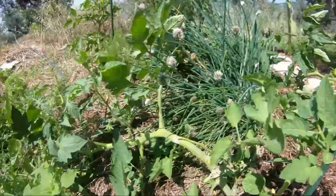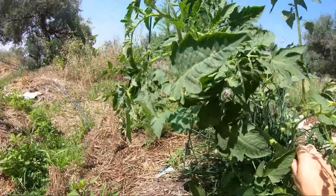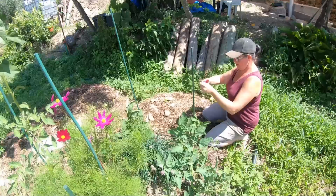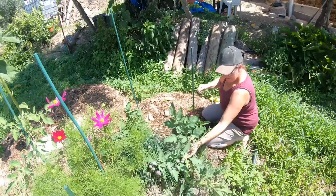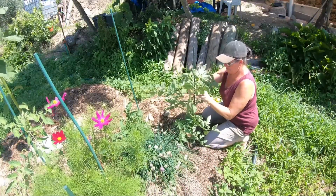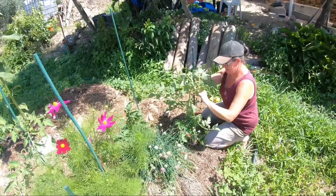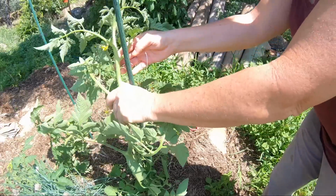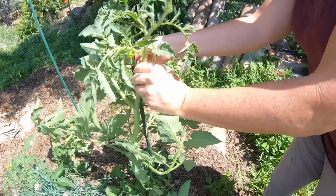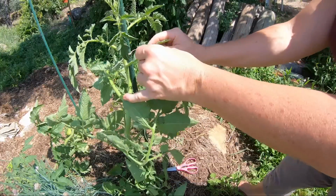So this tomato and that guy over there do not look happy. They are definitely in need of staking. This is definitely not a happy tomato plant. It has a hunchback, but I'll try to straighten it out. Okay, hopefully he's a little happier.